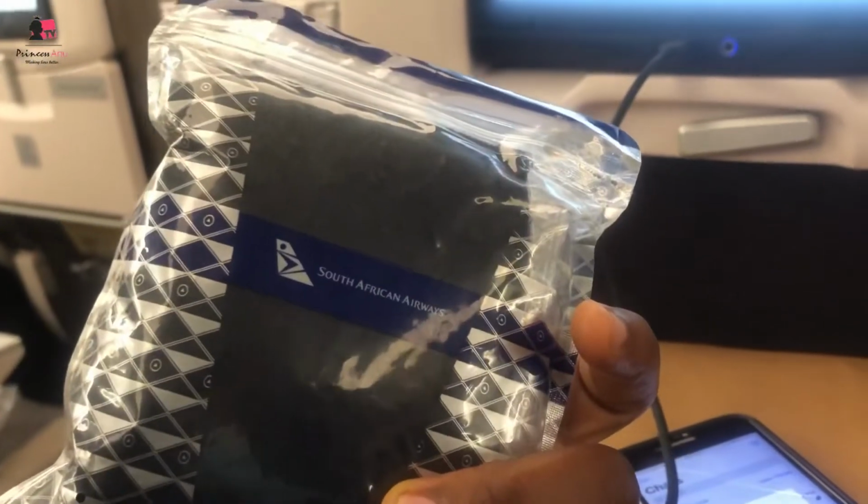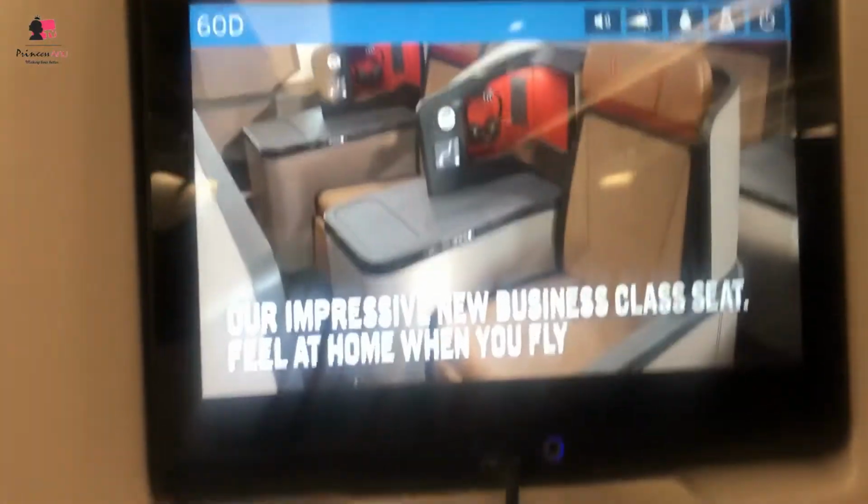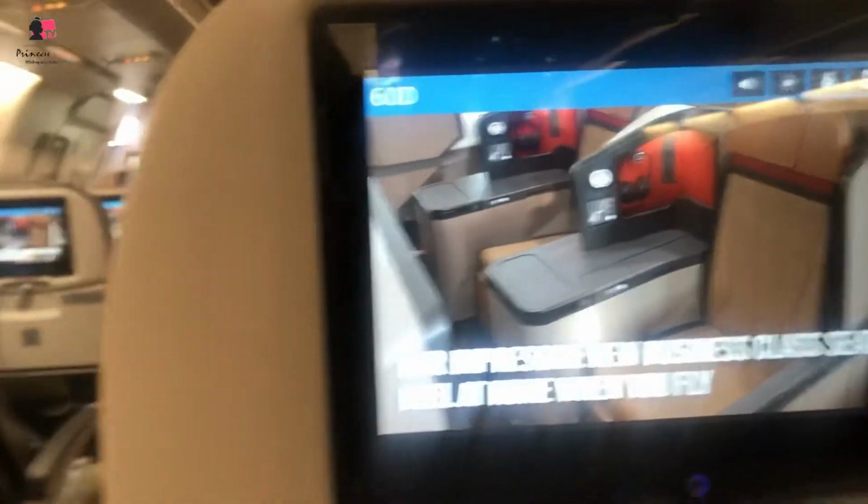And even before we took off, they gave us this pack where you have a toothbrush, toothpaste, napkins and all, even before we started the flight, because it was going to be a night flight. Obviously, they were preparing us for the rest.